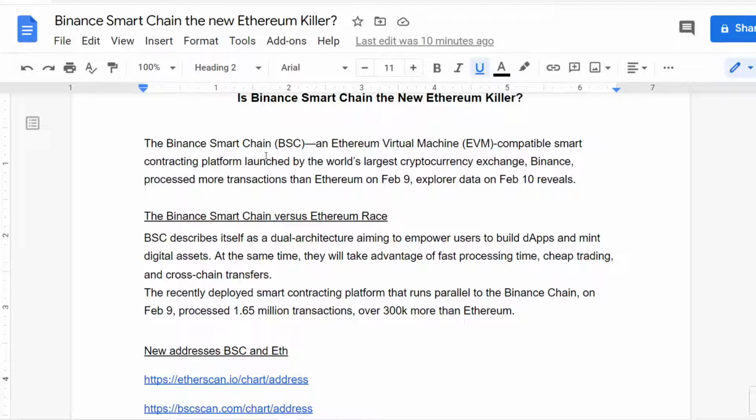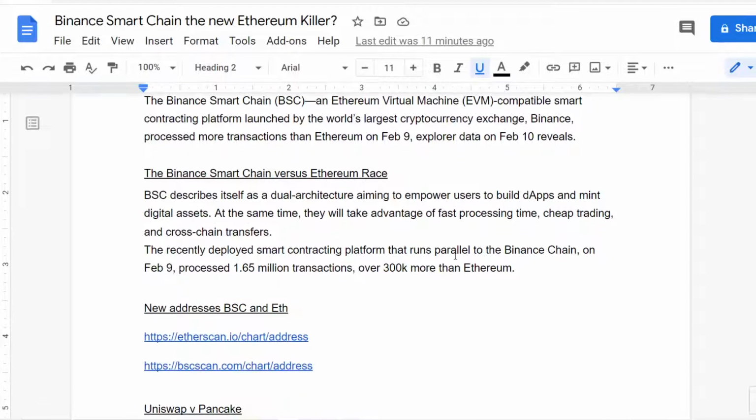So basically, Binance Smart Chain, BSC, is essentially an Ethereum Virtual Machine, EVM, compatible smart contracting platform launched by the world's largest crypto exchange, Binance. Binance has been around for quite a while now. They're probably the leaders in the space, doing phenomenally well. They also have their own token, the BNB token, that's really hitting all-time highs, and they're really doing well because they're now creating this whole ecosystem that is enabling projects and companies to build projects on top of their stack, essentially.